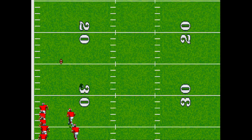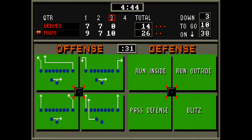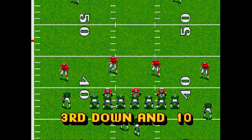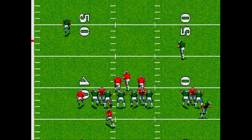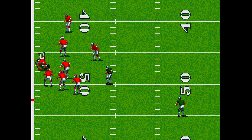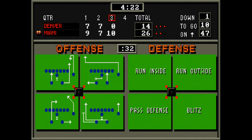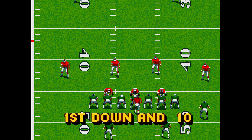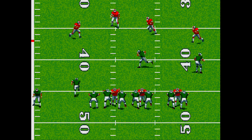Damn, that's slowed back. That's too far. That's about how far I can throw it, then. We know that for future reference. It's about 40 yards, I think. 50 yards, maybe. Shouldn't do that to me. I'll pick you apart. See, they blitzed me. They took the risk there. They accepted the risk. So, shove it in their faces.